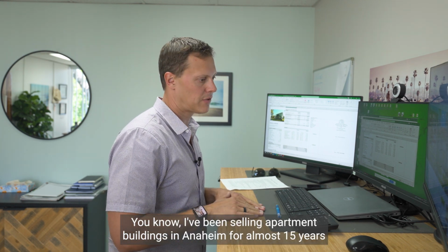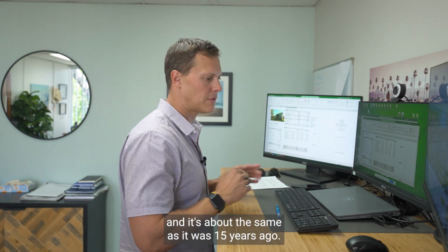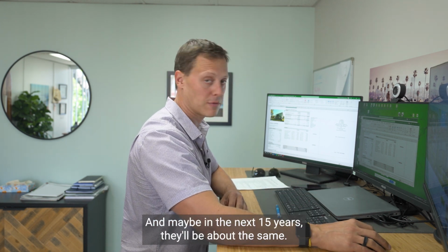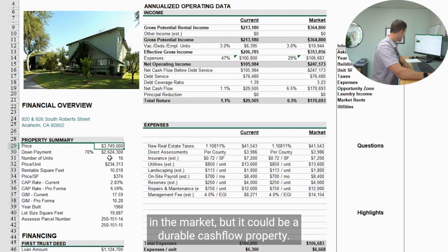You know, I've been selling apartment buildings in Anaheim for almost 15 years, and it's about the same as it was 15 years ago, and maybe in the next 15 years it'll be about the same. So it's not going to be like a big change, most likely, in the market. But it could be a durable cash flow property.